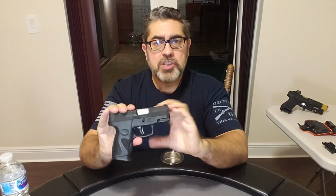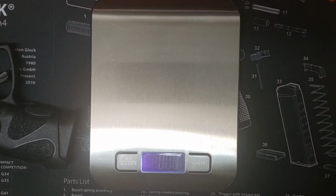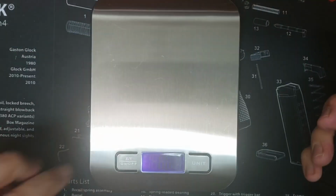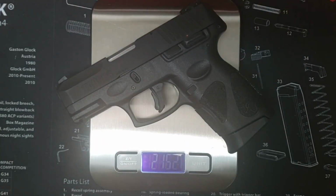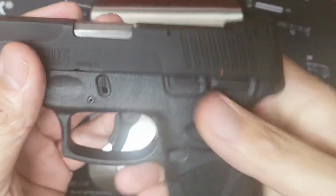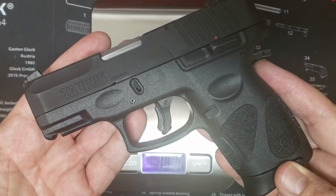Weight-wise, we went ahead and put this on the scale. Let me show you what the results of that were. So let's see what our Taurus G2C weighs in at. We have the magazine, it is unloaded. Let's zero out the scale. And we are at 21.62 ounces, unloaded. And just out of curiosity, 18.9 ounces without the magazine. So right about just under 19 ounces without the magazine, 21 and a half ounces, roughly speaking, unloaded.